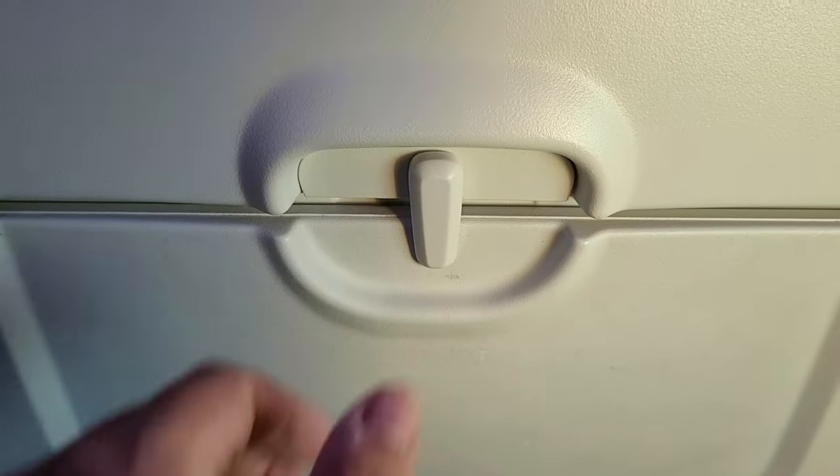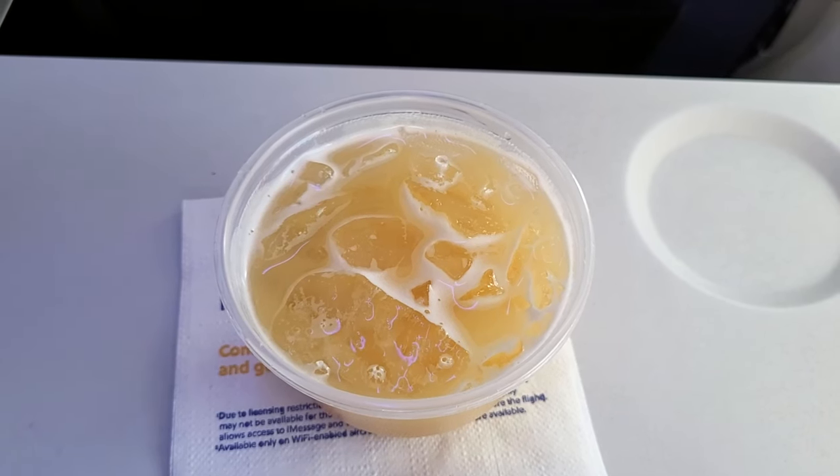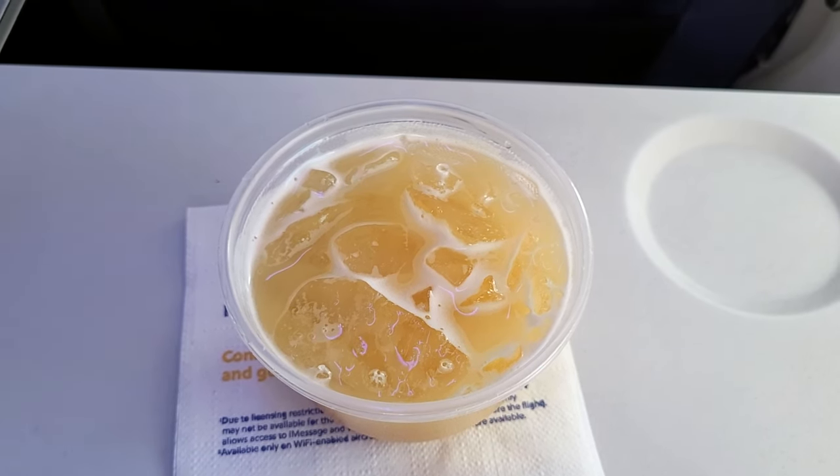Flight attendants got our drink orders very quick. The way that it works is that the flight attendants will split up the plane into different segments and serve a section of rows in that segment. Our flight attendants started taking our orders in row 22. As you can see, my beverage of choice is a cup of orange juice. Thank you.